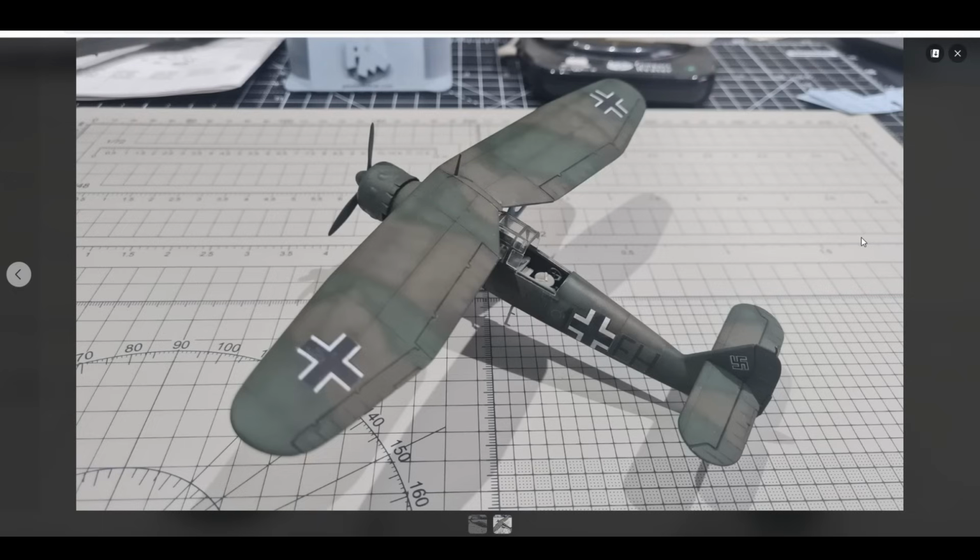Bit fiddly getting that top wing on and lining it up, but that's just the nature of the design of the plane, isn't it? So I think, as you say, considering the age of it, it's holding up really well. It looks very nice. Do you know what though? There's newer kits of this. I think Sabre Kits do one, and Brengun or somebody does another one.